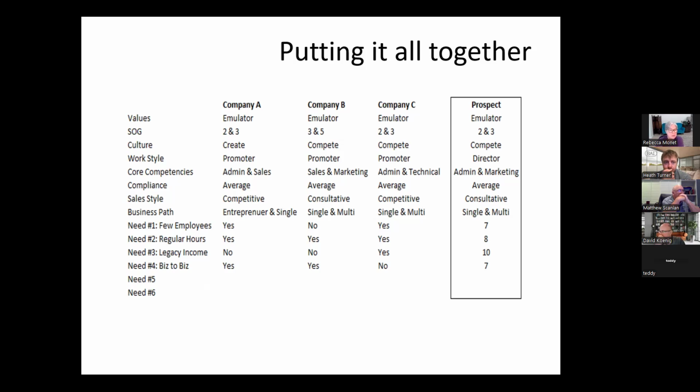I would also then take the assessment and go, okay, here's your values, here's your stage of growth, here's your culture. So we're looking for a company that's a stage 3 and 4, right, in his case. And then I would literally do one company compared to the next and say, okay, let's look at your criteria, let's look at your assessment, and look where you are, right?